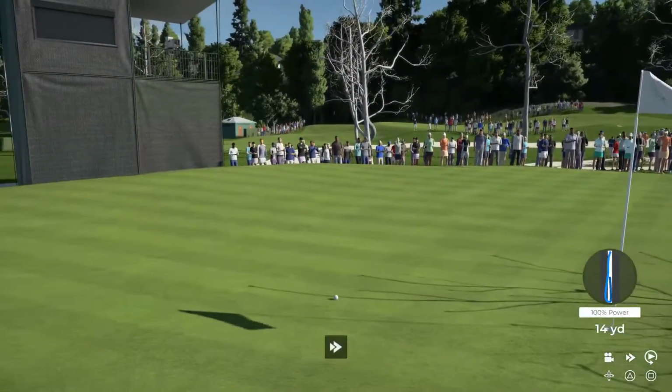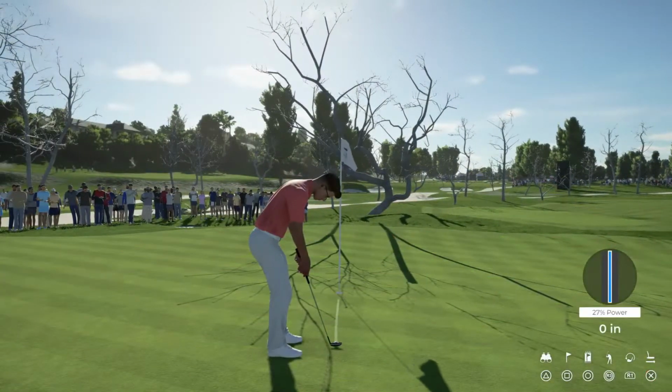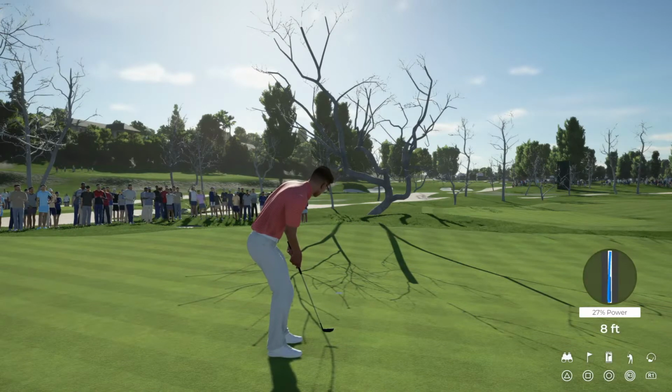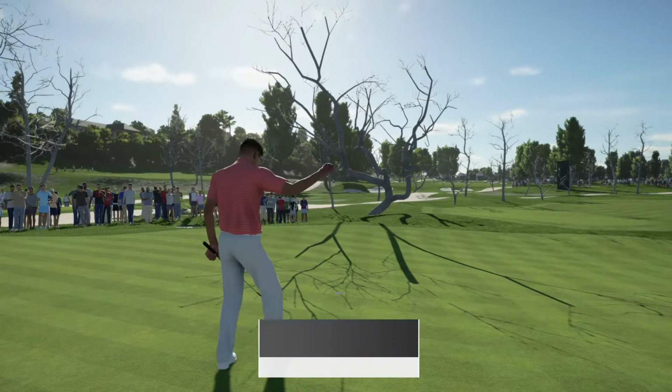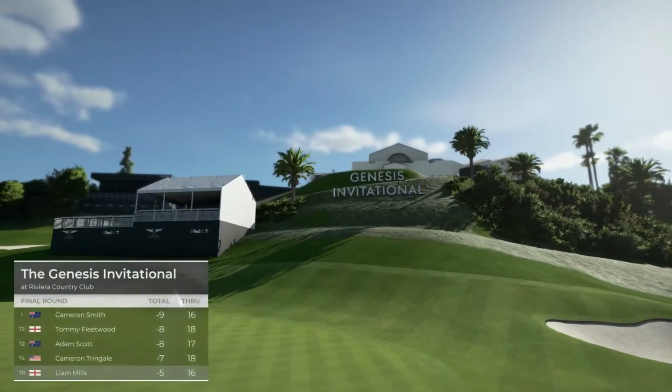Wow, that almost went in the hole. Putting for par. Good looking putt. And in it goes for the par. Currently at -5 now for the day.